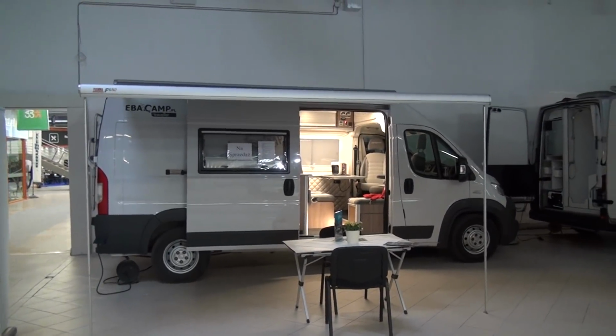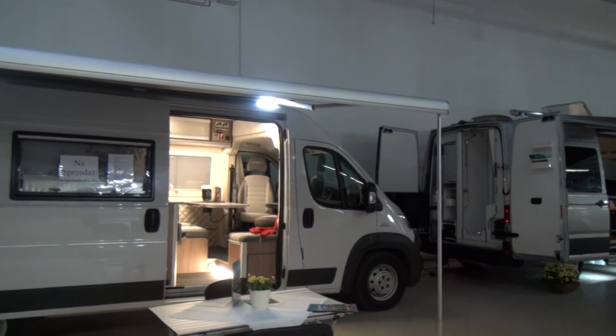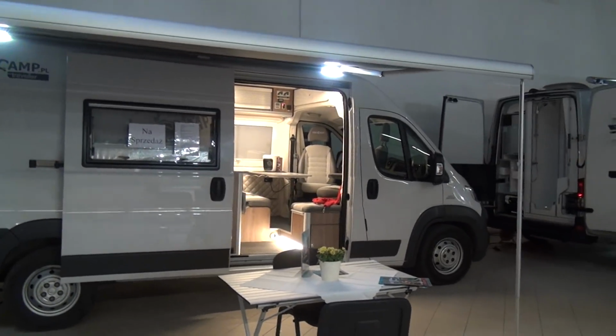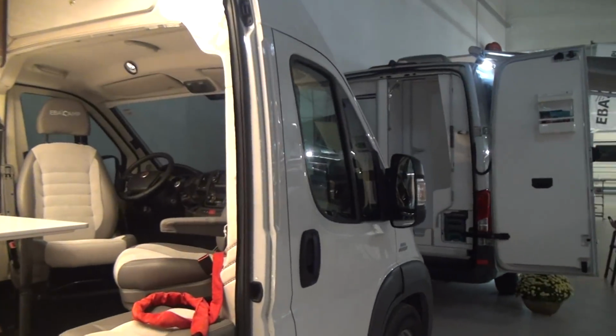This vehicle is a Fiat Ducato conversion by this company Ebacamp from Bydgoszcz, Poland. The asking price is just over 50,000 euros, although it's not new. It's done 32,000 kilometers, and let's have a look inside.